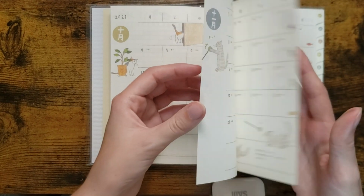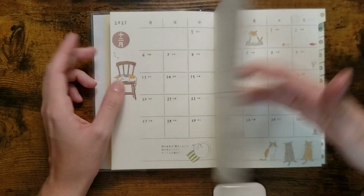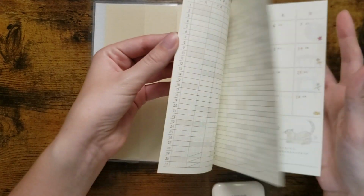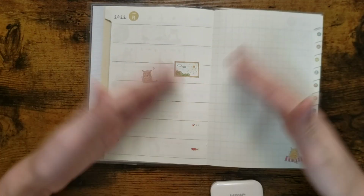Anyway, so it has calendar views for October, November, and December of 2021, and then you get into 2022. So I could start using these now if I wanted to, but I don't think I'm going to. I don't think I have a use for them. And then this is like a weekly planner.